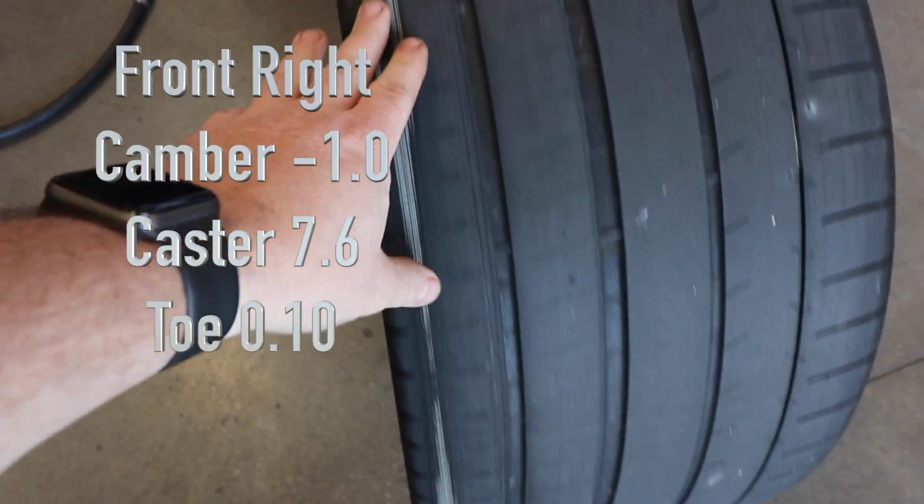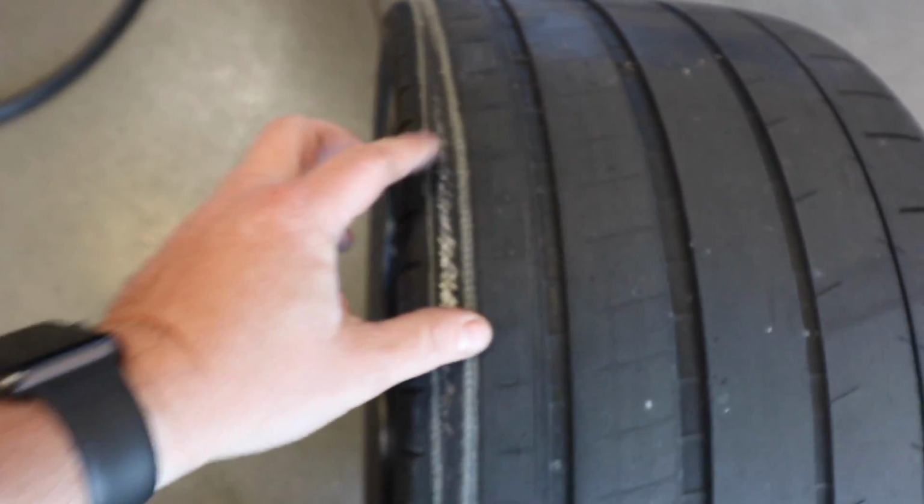This one, guys, right here is the front passenger side. You can really see the wear on this. I mean, way down into the cords. And this right here, it's pricking me when I do that. So again, this right here was the front.